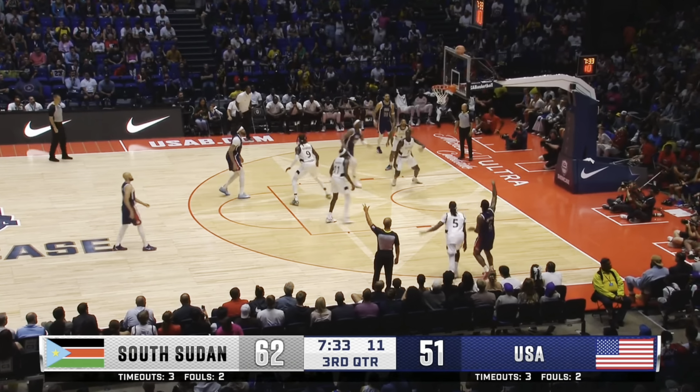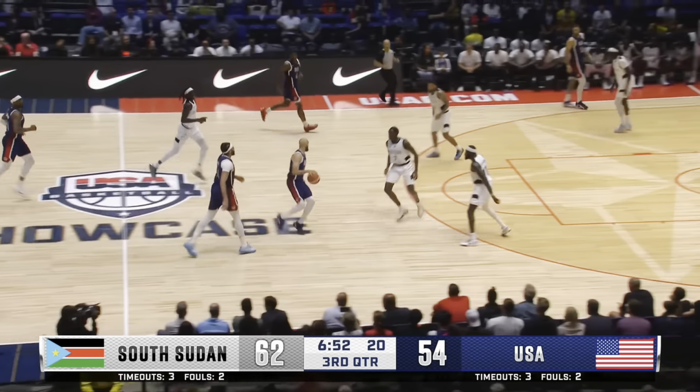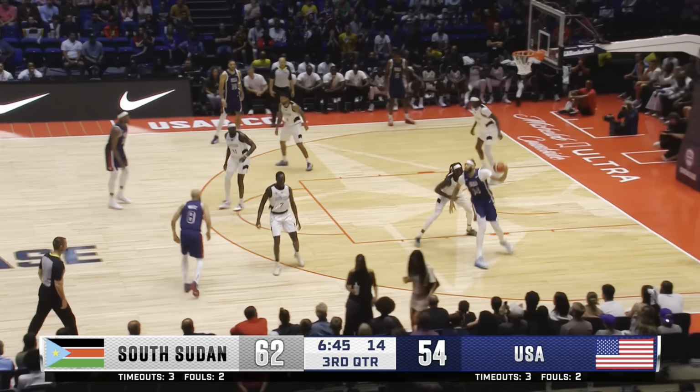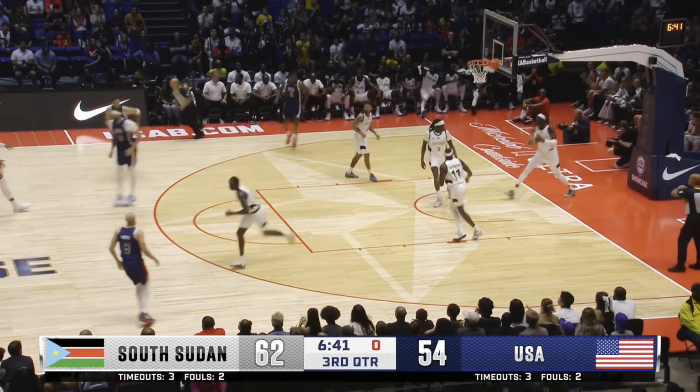White to a wide open Edwards. Omot missed it that time, and finally the U.S. hits a three. You can see why you got to get back and identify. They love that corner Jack three. Into Davis against Gabriel. The shifty maneuvering in the deuce. Took advantage of size.